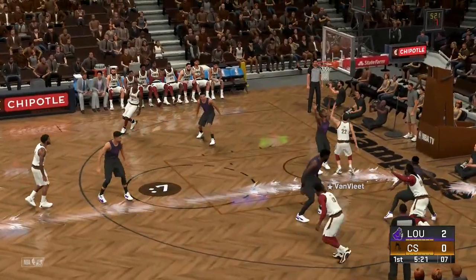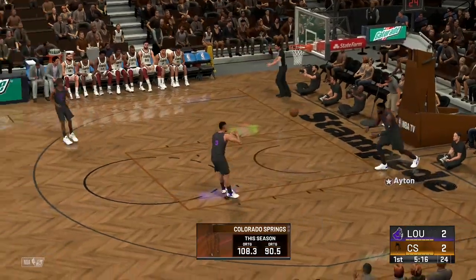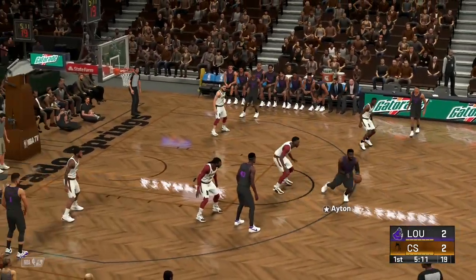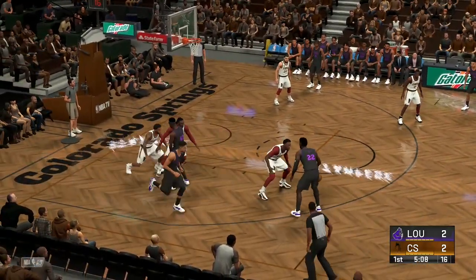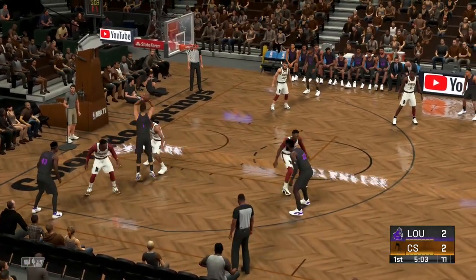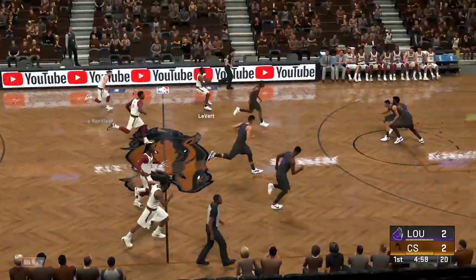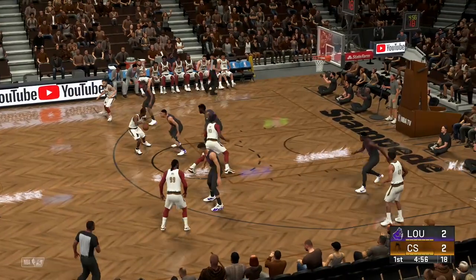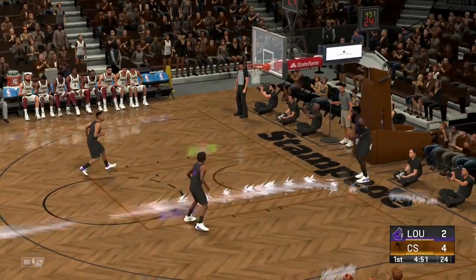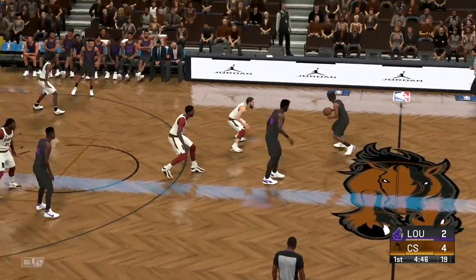Off the inbound. And VanVleet finishes inside. Here's Poole. Pass to Ayton. He dishes it to Porter. Baseline try. Misses off the left iron. And so VanVleet will bring it up for Colorado Springs. And Bam Adebayo, picked 14th in the 2017 draft, has made huge improvements throughout his career. The guy is a hard worker.